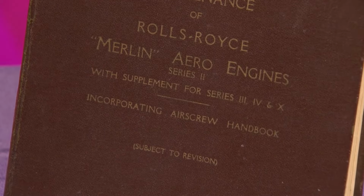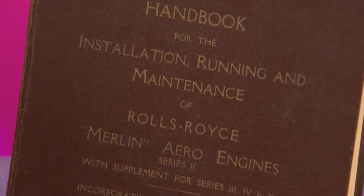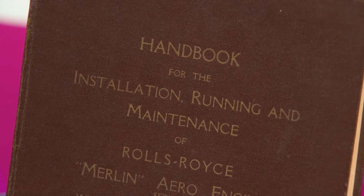I don't really know, actually, the history of it. I know it belonged to my father, but I don't know where he got it from or his involvement with it at all. And I was clearing out the bookcase the other week and I thought, it's time to get rid. Yeah, good subject, though, isn't it? Yeah, yeah. So I'll just split it down here.